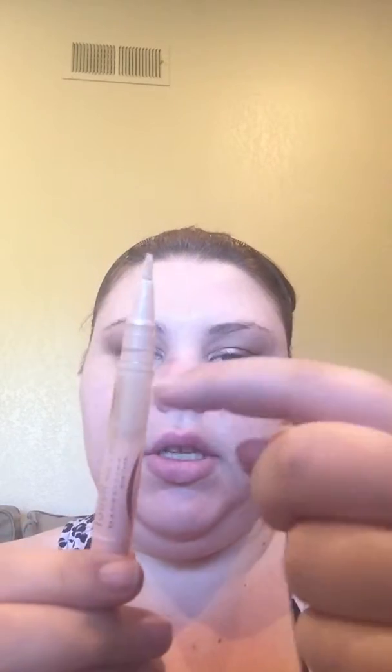I twisted it up yesterday because it almost looked empty. It starts off with the thing that you twist up all the way down here, so there's barely any product in there, and there are all these empty spaces that you can see through. I was like, that'd be so weird if it came empty, but it didn't. I just had to keep twisting and twisting, so that was really disappointing. This whole thing is not filled with product, just this one little area actually has the product in it. But first impressions, I don't like that.